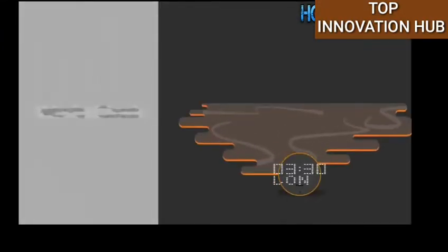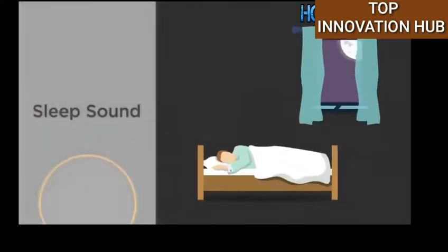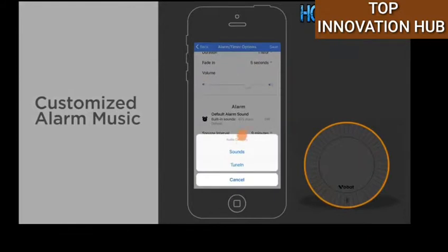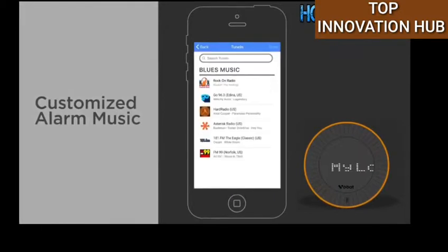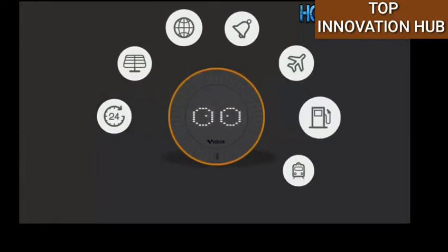Besides that, world clock. Sleep sound. Customize alarm music. Shopping. Taxi. Smart home. More and more features have been added to Vobot. All we want is to make your life more simple.